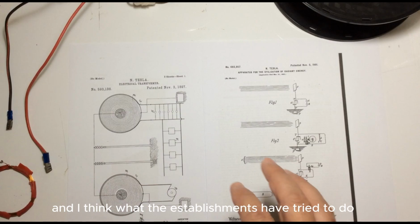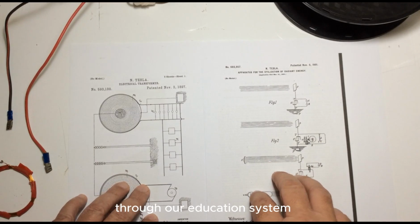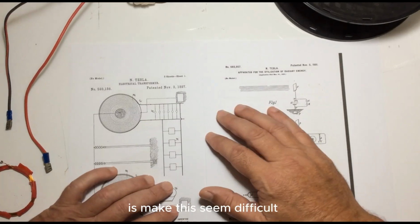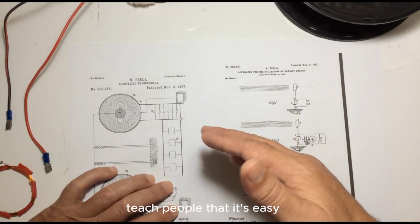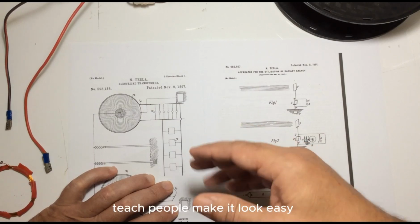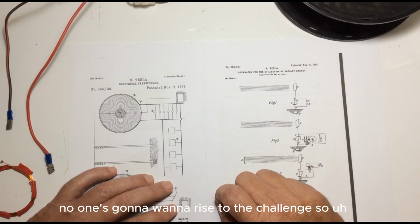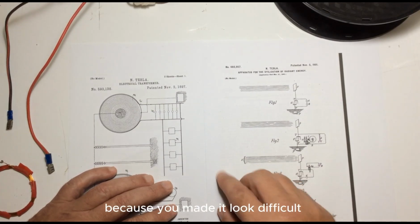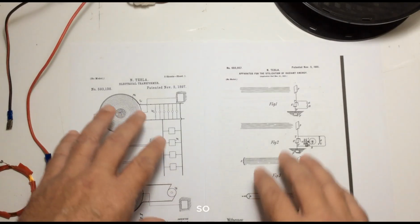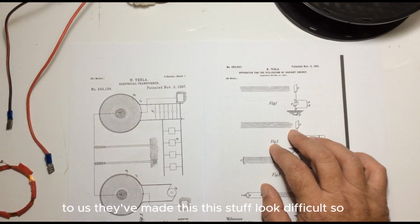And I think what the establishments have tried to do through our education system is make this seem difficult. Well, I used to do sales, and I was always taught, teach people that it's easy. Teach people, make it look easy. If you make it look intimidating, no one's going to want to rise to the challenge. So in fear of failure, they may question whether they can do it because you made it look difficult. So I think that's what our education system has done to us. They've made this stuff look difficult.